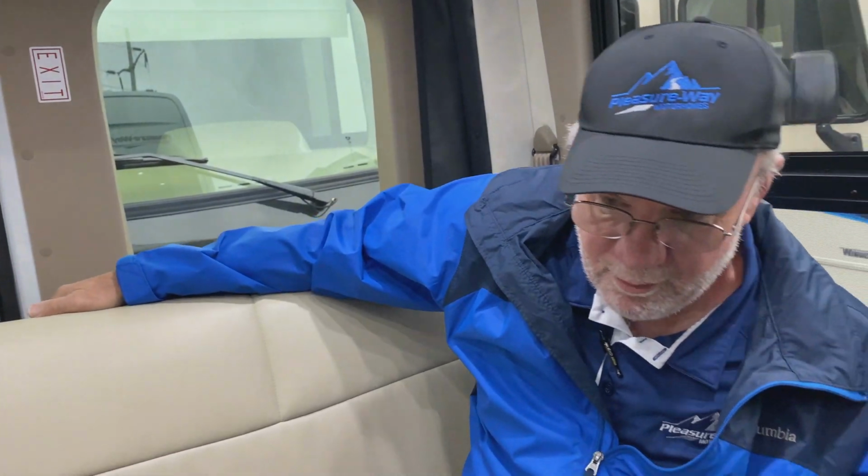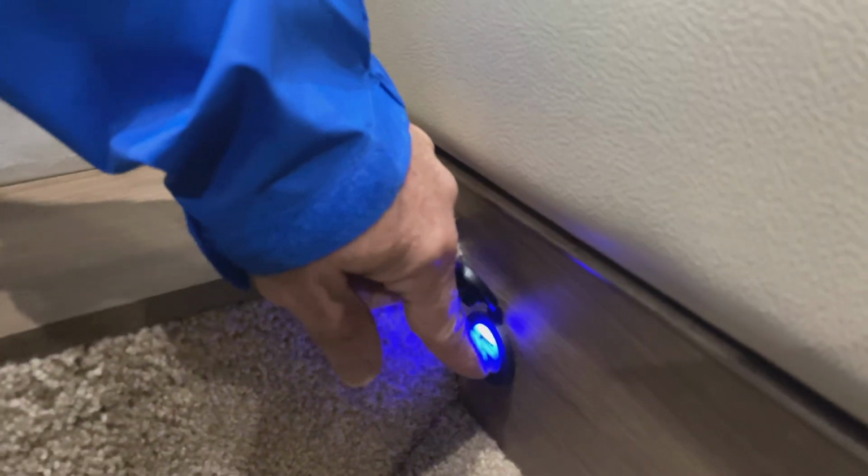There's some USB ports back here, one on each side. They light up blue. There's actually 2 USB connections there, and there's a matching one on the other side. Those are heat ducts there as well, coming out from underneath that bench.